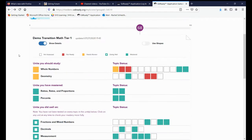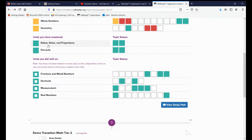Now, as I said, Demelza had taken whole numbers, and this was really her weak spot. As you can see from the colored blocks, red indicates that she was not ready. She scored less than 50 in rounding and comparing. Her yellow means she scored between 50 and 99 for place value. She did very well with exponents and square roots. Geometry, she did a great job with triangles, but not so much with perimeter and area. So the green means that she got 100. She definitely has this down. The green with the white square means that many things, because each block represents a subtopic, were not tested. However, she was able to do well.